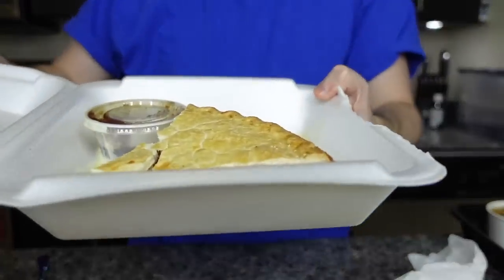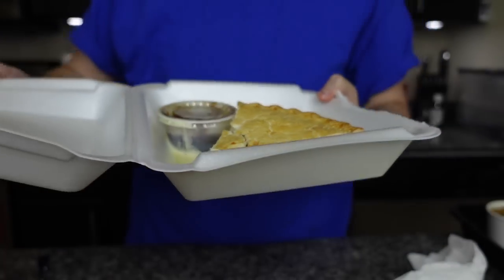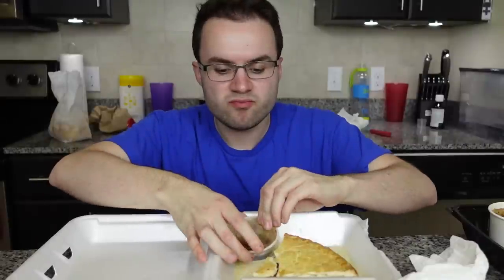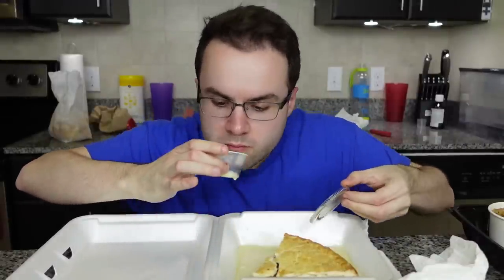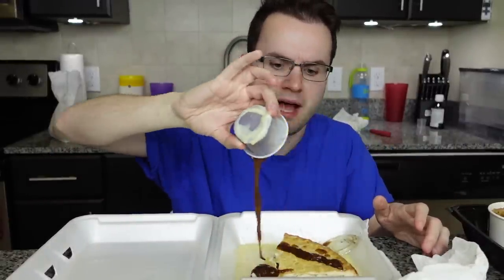Okay. So this is it. In a pool of ice cream. I don't mind that at all. It's fine with me. Okay. What is this? Oh, it's like a cinnamon syrupy sauce. Oh yeah. Drizzle that right on top. Okay. Let's try it.